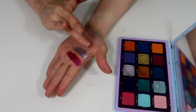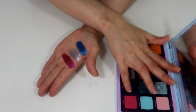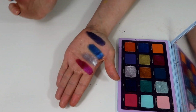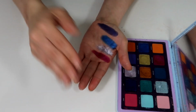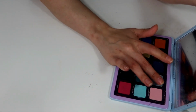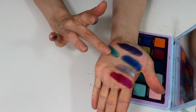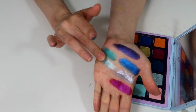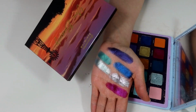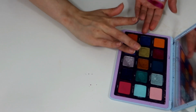It's really nice. For me, it's just like, do you have the money to spend on these to make it worth it? And if you have bags of money, then sure, go for it. But if you don't have bags of money, I don't think you're missing out so much. It is real nice. The shimmers are special, but I would say the shimmers in this feel nicer than this Natasha DENONA. But it is a really nice palette.